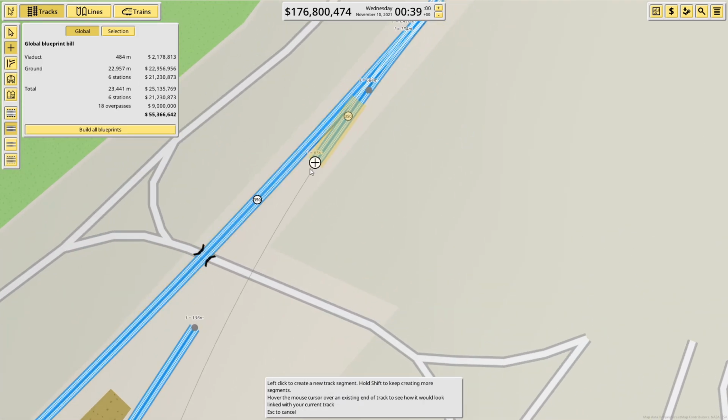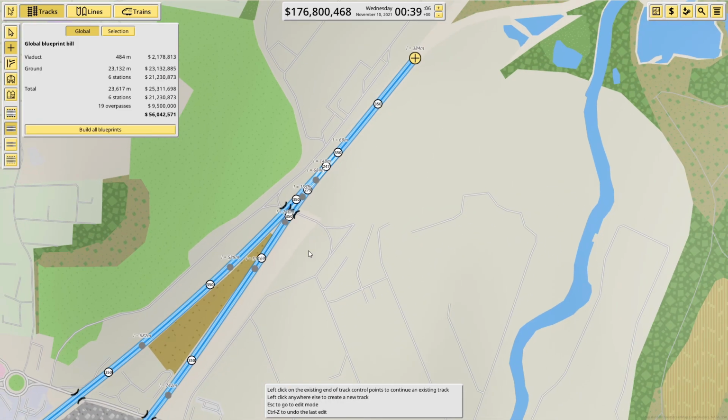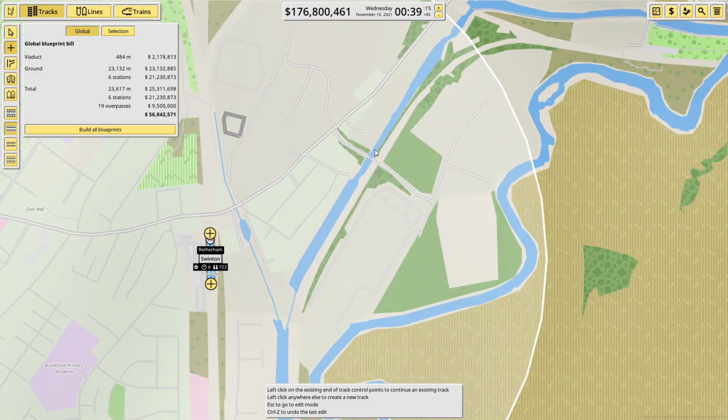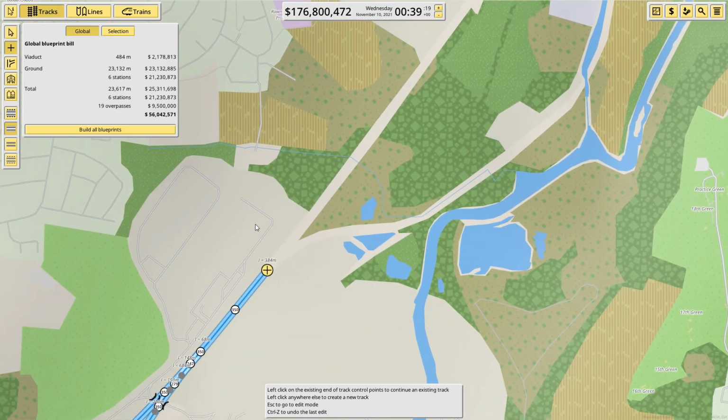Right, let's get you down there. This is quite a high speed junction. It's not in real life, but it's quite a high speed junction in this. Now there is a line by the looks of things. Ooh, that's an interesting one. That is an interesting one.